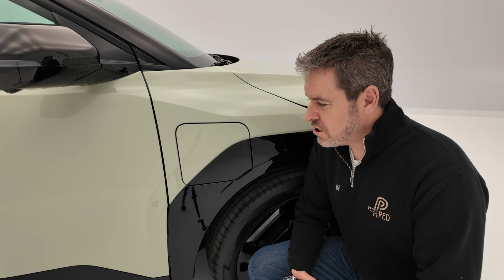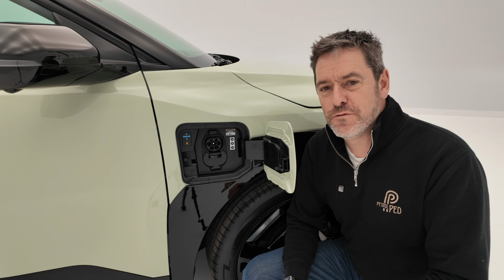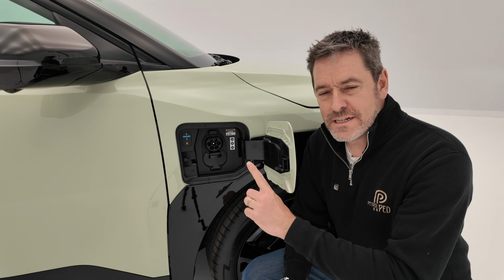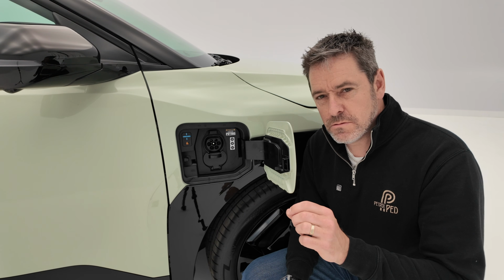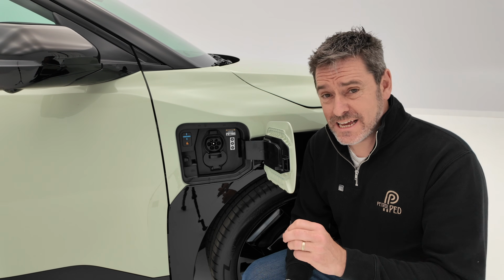Let's talk charging. I'll just open up the little charge cap here. So it's going to support AC charging for when you're at home, but it's also got DC charging. So the standard model will do 102 kilowatts. The long range version will do 128 kilowatts.